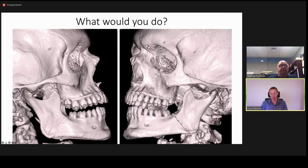I often place the bridle wire as one of, if not the first step in the operation, prior to placement of other MMF techniques, prior to opening of the fractures. I find that just stabilizes the scenario and can be super helpful. You do have to be a little bit careful with them, particularly if there are root fractures of the teeth around those areas, or if the dental segment is very mobile, then you can cause some luxation of the teeth by using them inappropriately. But I think in many scenarios, bridle wires are super useful.